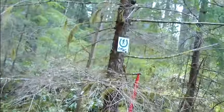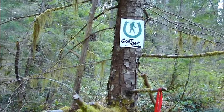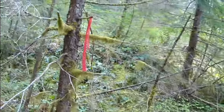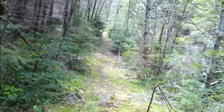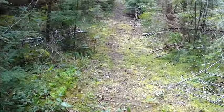Well, apparently we're on course, because this is apparently called the Goat Trail. Great. Here's me going to be a short-eared mountain goat. Alley-oop. Oh. That was definitely a goat trail. And it looks like we've got a little bit smoother sailing along here, which is great. I gotta catch my breath.